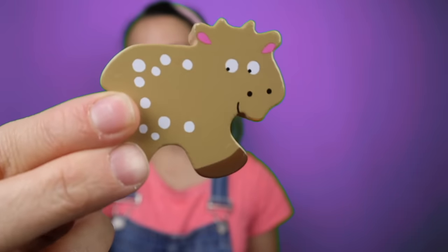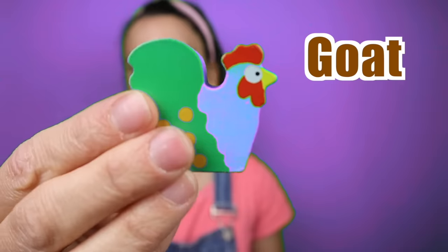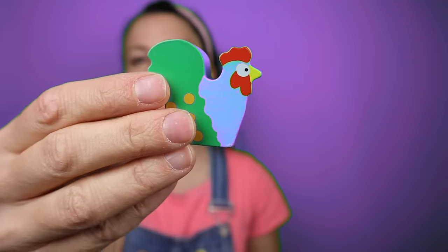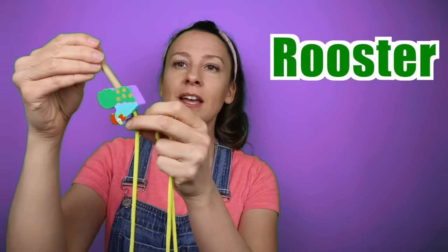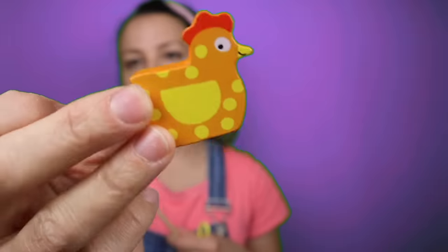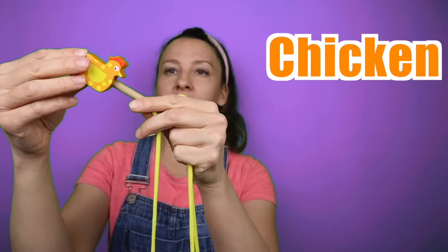Meh. Meh. What's that? Yes, it's a goat. Goat on string. Cock-a-doodle-doo! What's that? A little rooster. Rooster on. Hello, rooster. Whee! Bawk, bawk, bawk. What's that? It's a chicken. Chicken on.